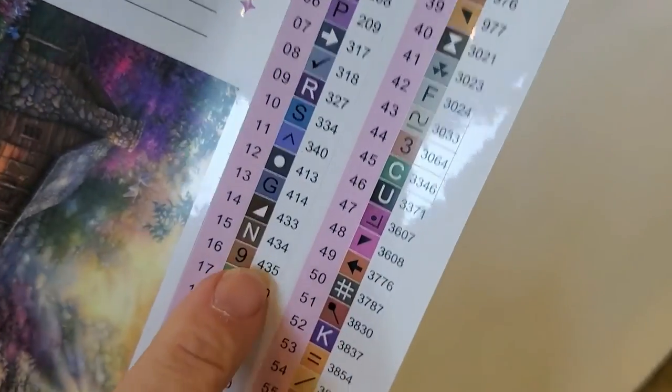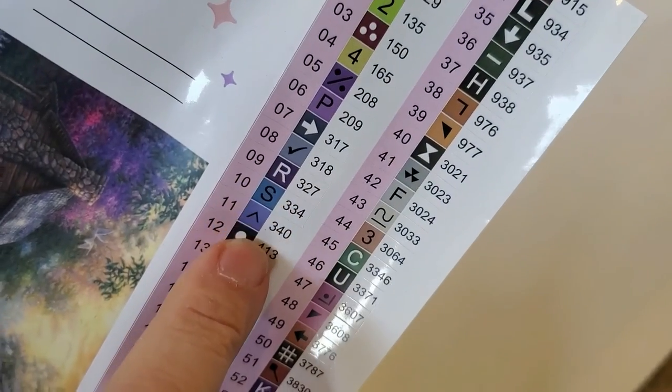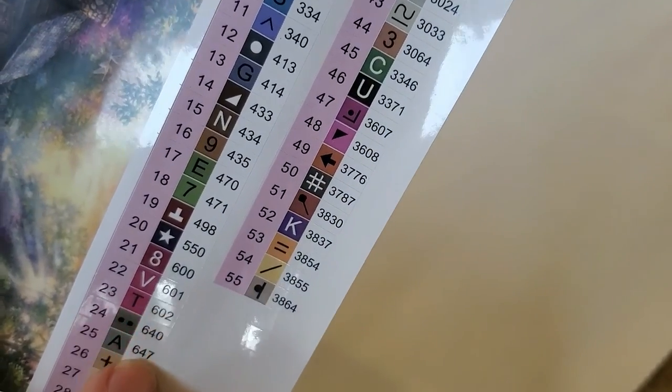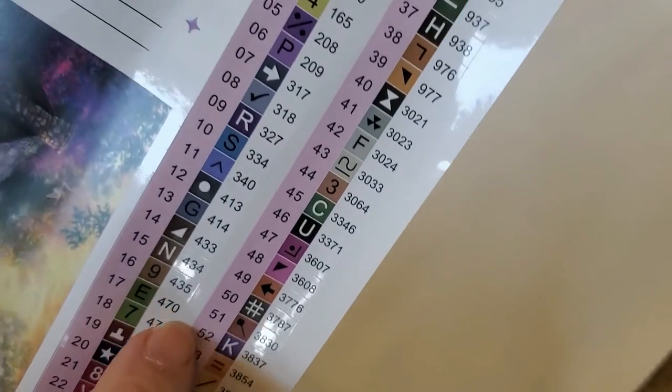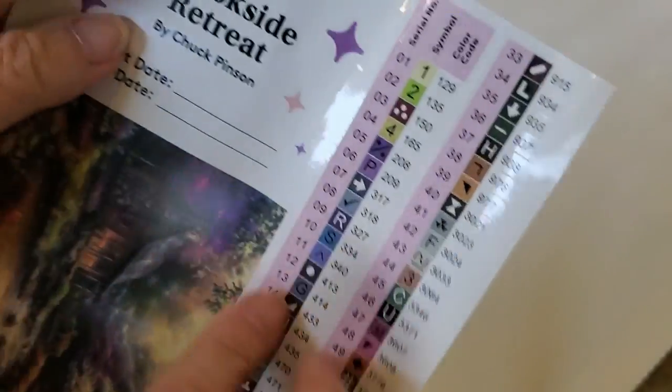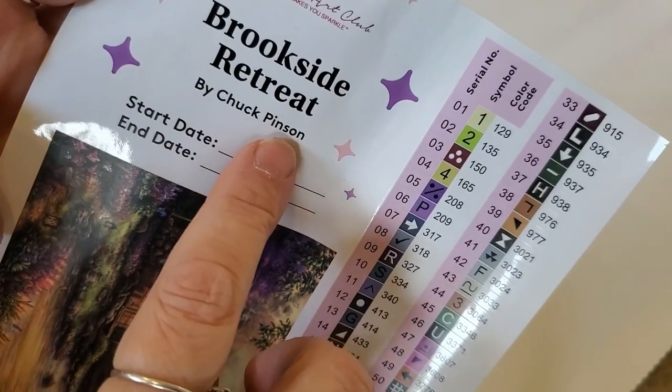So we have the pre-cut labels that you can put on your canisters, your containers, your jars, your bags, whatever you use. I do use these. Some people don't. They save them. I use them. Pull them right off, put them on there. Start and end date, Brookside Retreat, Chuck Pinson.